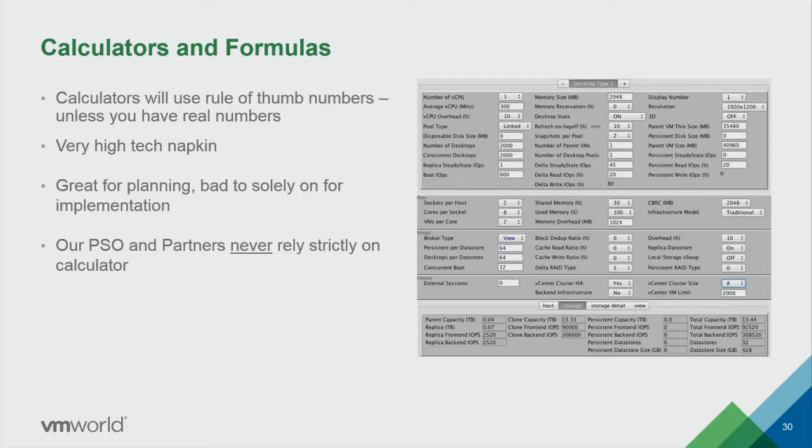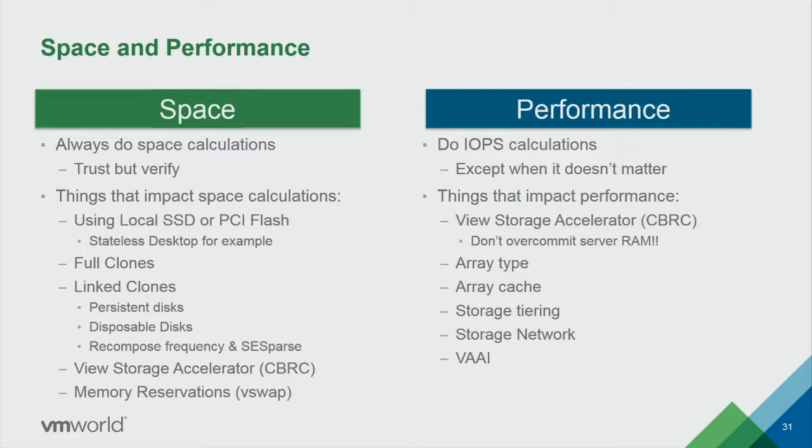Our professional services, our partners who are in the room here, probably will never do a full design based simply on a calculation or rule of thumb numbers. And they really shouldn't. We really should do this based on factual numbers. So calculators are great to get you in the ballpark and give you some ideas of what's going on, but don't use them for a design.